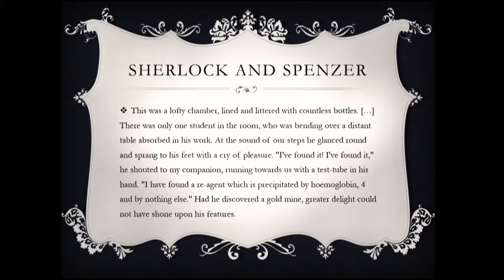This is from A Study in Scarlet. I quite like this. There was a lofty chamber lined and littered with countless bottles. There was only one student in the room who was bending over a distant table, absorbed in his work. At the sound of our steps, he glanced round and sprang to his feet with a cry of pleasure. "I've found it! I've found it!" he shouted to my companion, running towards us with a test tube in his hand. "I've found a reagent which is precipitated by hemoglobin, and by nothing else." Had he discovered a gold mine, greater delight could not have shone upon his features. This is Sherlock Holmes talking to Watson when Watson first meets him.